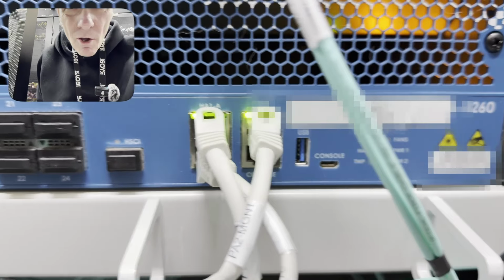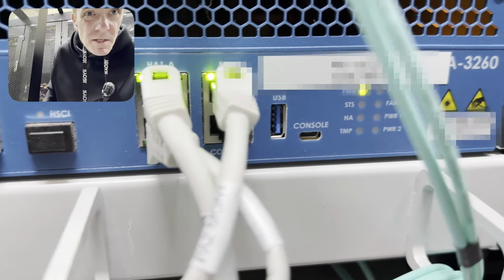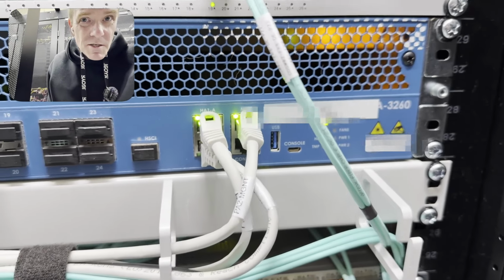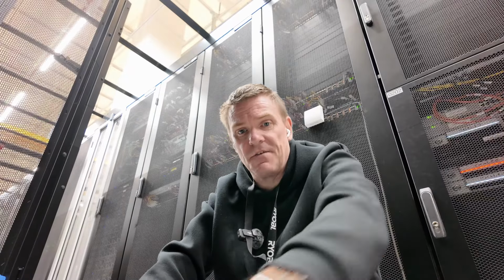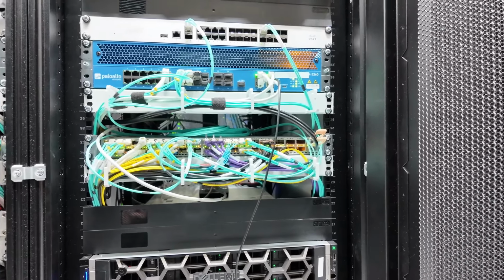Starting to get some activity again on the management and the HA interfaces. So we will wait whilst it still keeps running through, and then if needs be I'll connect the console cable up as well and have a look, and we can keep an eye on the boot process. Status lights coming back up on the secondary node. We've got responses from the management interface. There we can see we do have some green lights. There we go. We do have some green lights on those devices. That's a good sign so far.